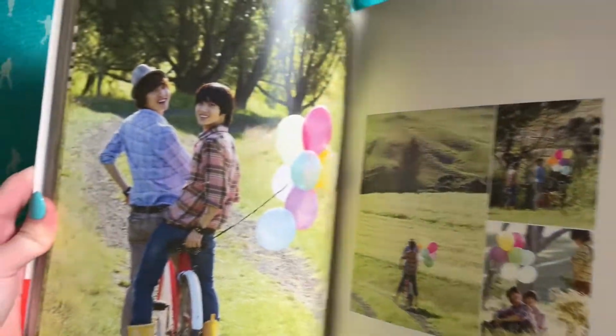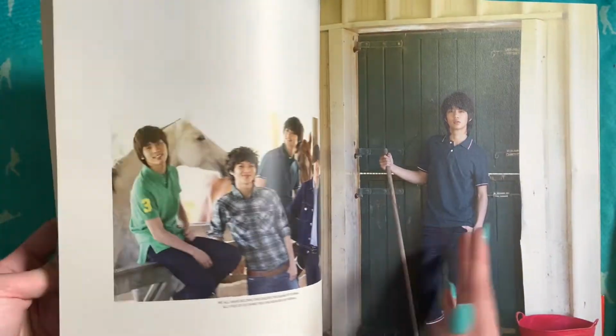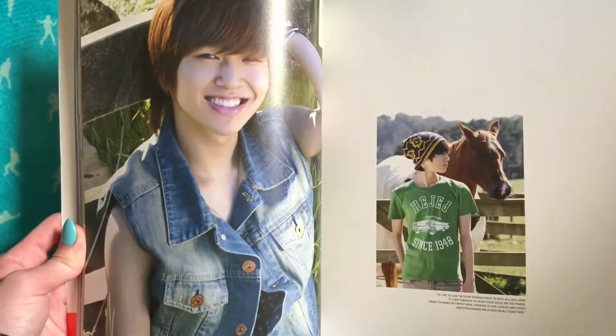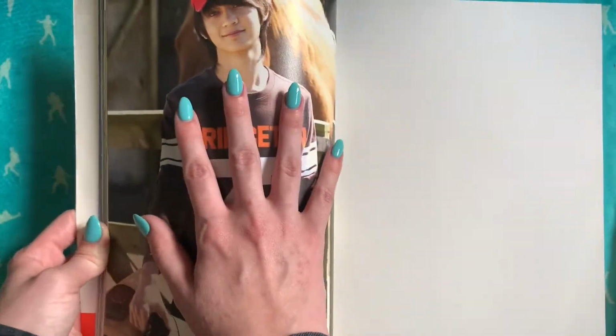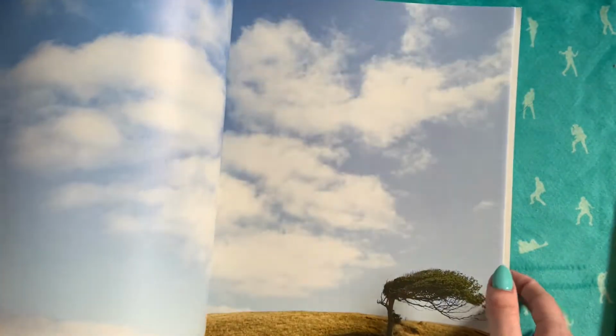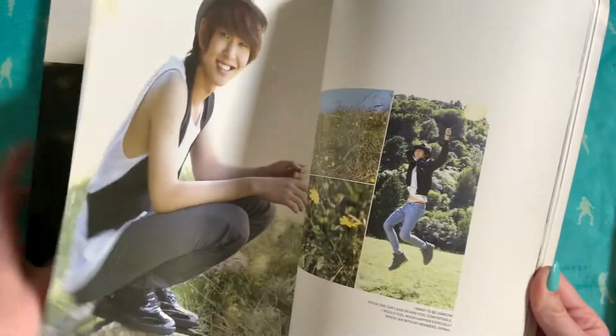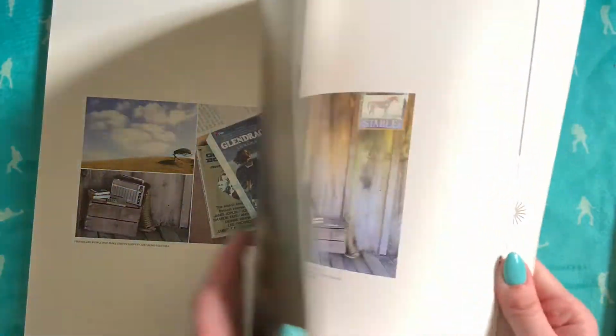They're so cute, and we get little cowboy Jong. Oh my god. I love these photos so much. They did a little behind the scenes video, and I like that the pages are big, because then we get big photos of SHINee. Oh my gosh, spending so long on these. I just think they're so cute. They're so cute, and like the accordion, I don't know why, but they're so cute.